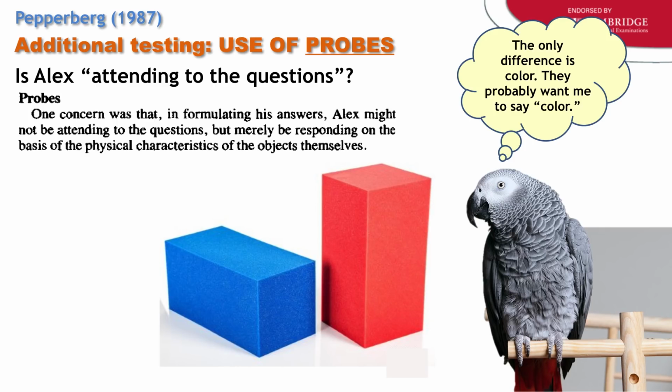There's one more element to the procedure that will add some complexity to the study, and it's not quite graspable the first time you read it, at least it wasn't for me. There were these additional tests that were used, and they call these probes. How are the probes different from the other tests? In the other tests, if there was a difference, it would usually be on one dimension only. The probes, however, would have 2 differences. The reason for doing this was to make sure that Alex was actually attending to the questions.